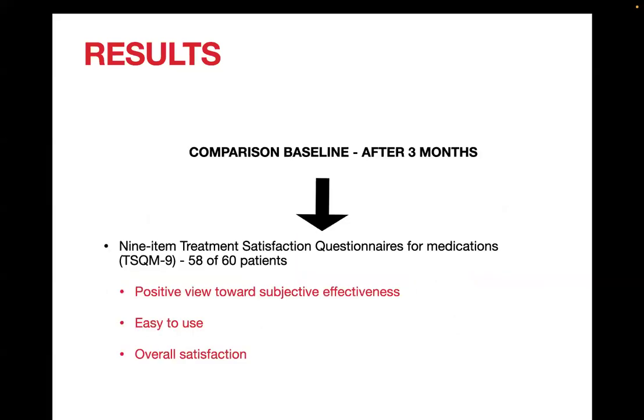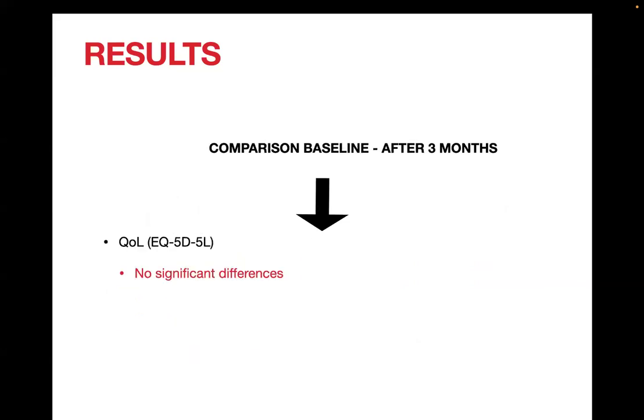Comparing baseline and after 3 months from this treatment satisfaction questionnaire, only 58 of the 60 patients completed it, and they found a positive view towards subjective effectiveness, ease of use, and overall satisfaction. This was different from the baseline-to-3-month comparison for quality of life, where they didn't find a significant difference.